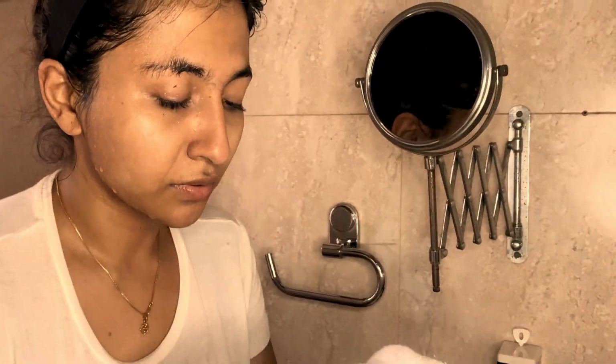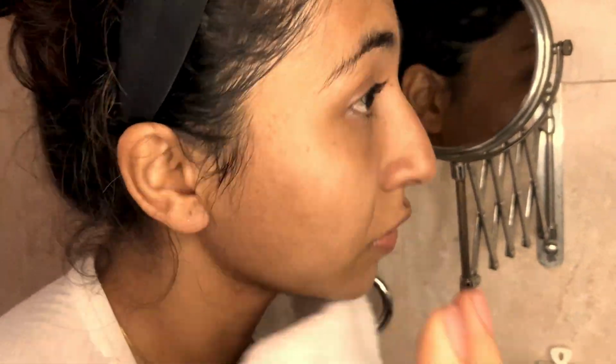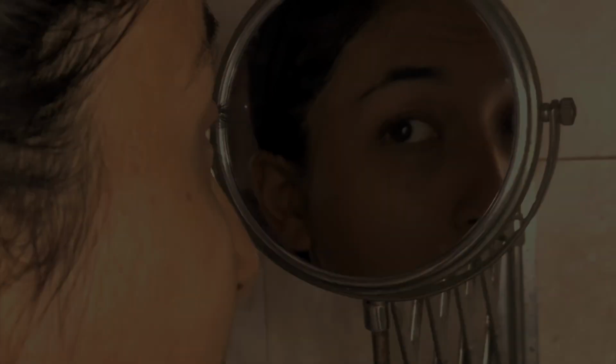Or else you'll surprisingly wake up with a spot on your neck. To be honest, right now I have a spot out of nowhere on my neck. It is so random. And then just pat your face dry with a nice soft towel napkin, and you are done.